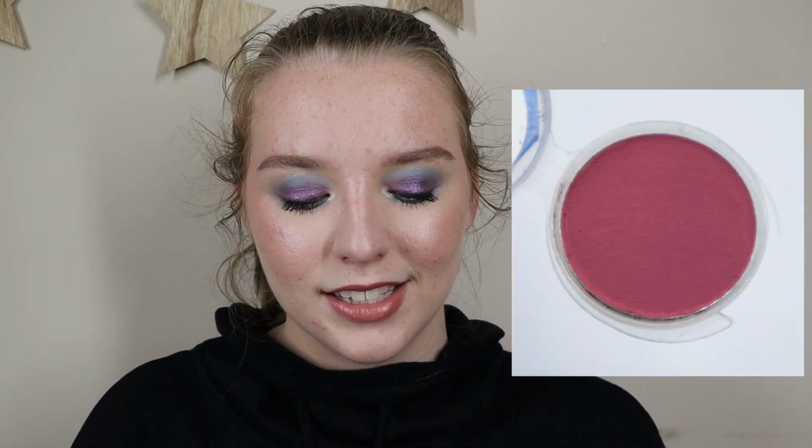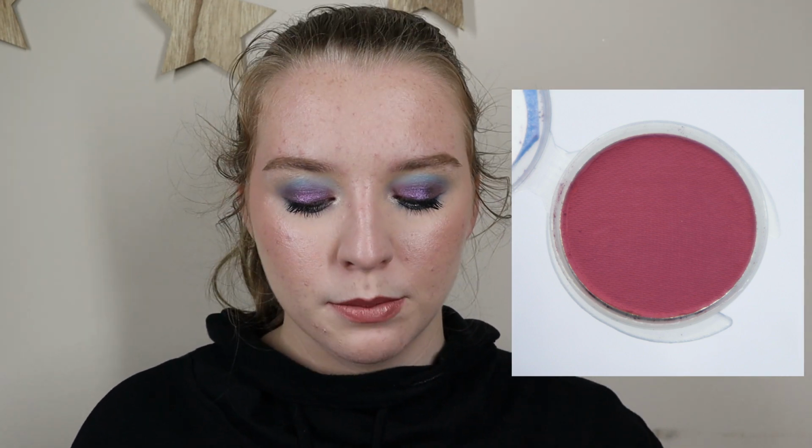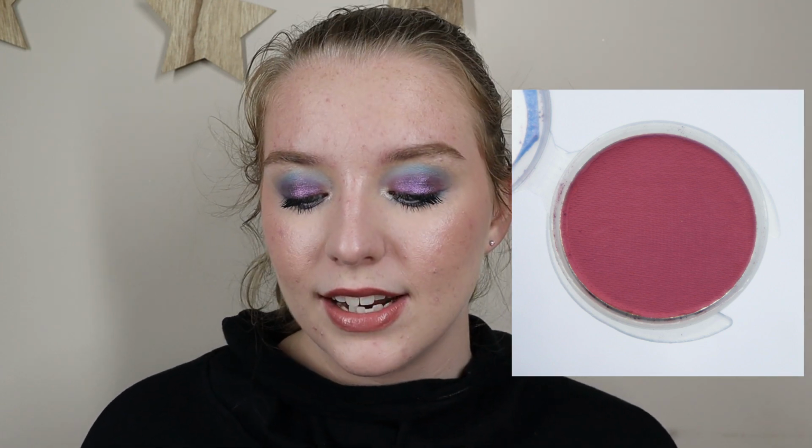So the first shade that I ordered is called Wildberry, and it's this soft kind of plummy purple shade. I feel like on CLIONADH's website it looked much more berry, and I almost didn't purchase it because I'm like, I have so many berries in my collection, but I'm very, very glad that I did.